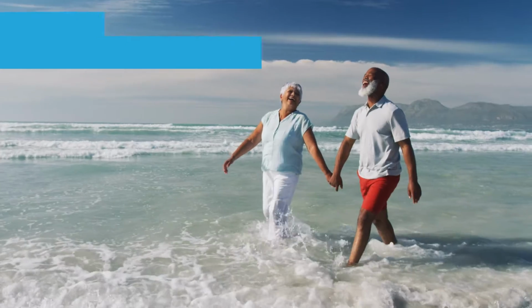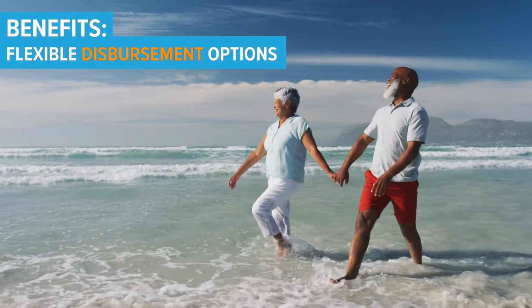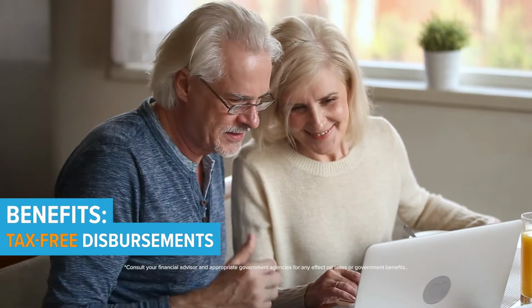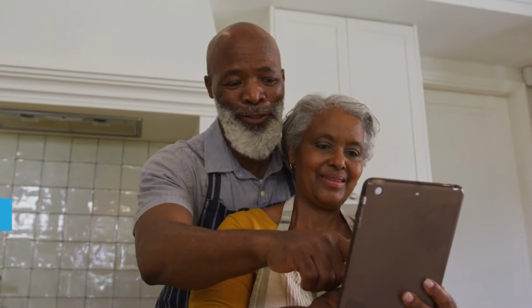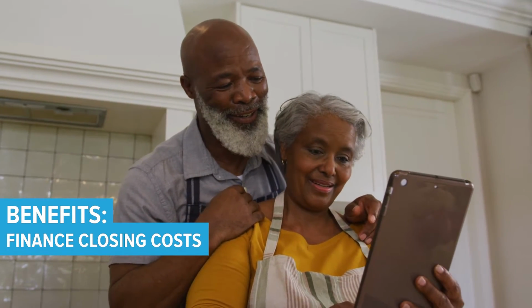This loan gives you several options for receiving funds, including a lump sum, line of credit, or regular payments. In addition, disbursements are typically tax-free. A reverse mortgage allows you to stay in your home without making monthly mortgage payments. And closing costs for a reverse mortgage can be rolled into the loan, reducing out-of-pocket expenses.